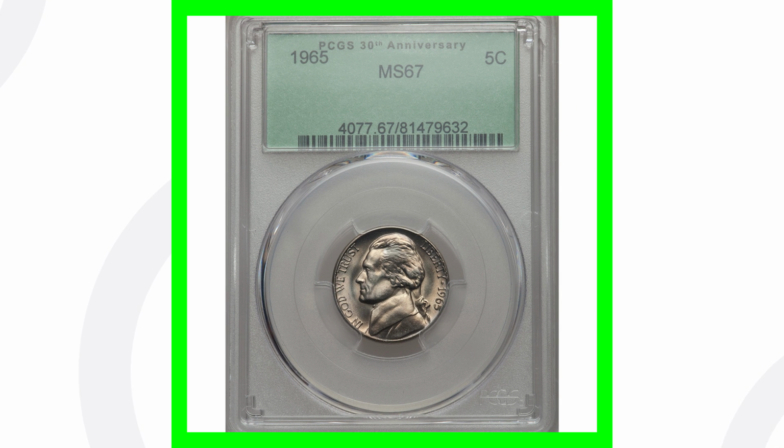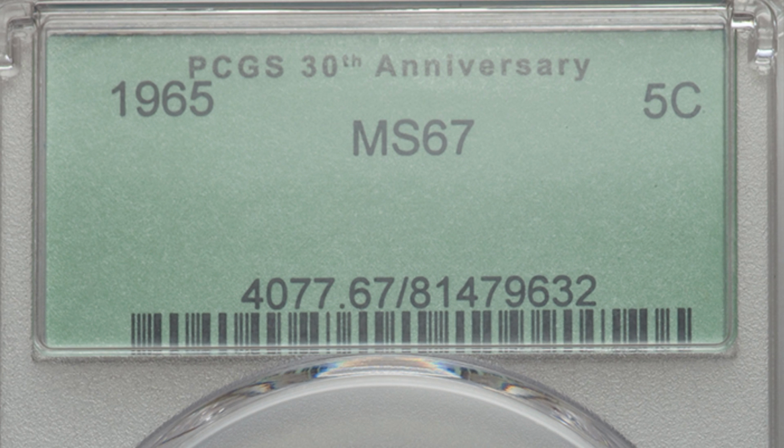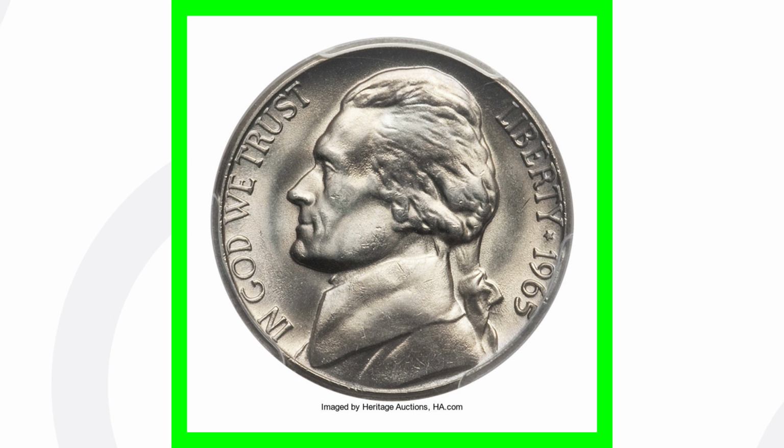Now this coin here is a 1965 Jefferson nickel. This coin does not have any type of mint errors. It's graded by PCGS at a mint state 67, and that's where all the value of this coin is coming from, is the grade, mint state 67. So keep that in mind.